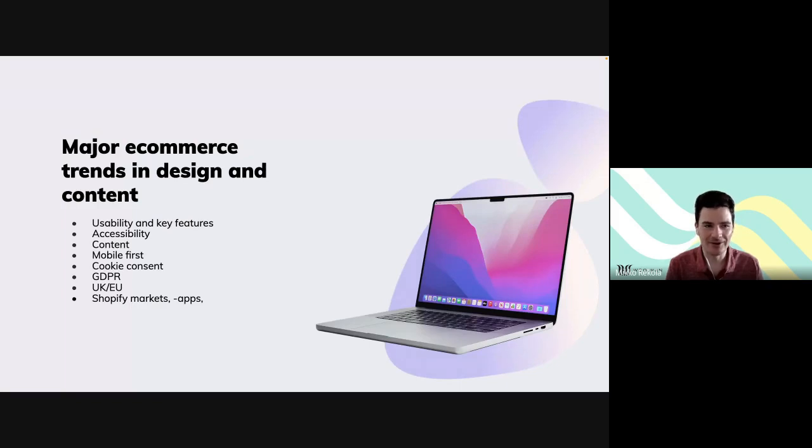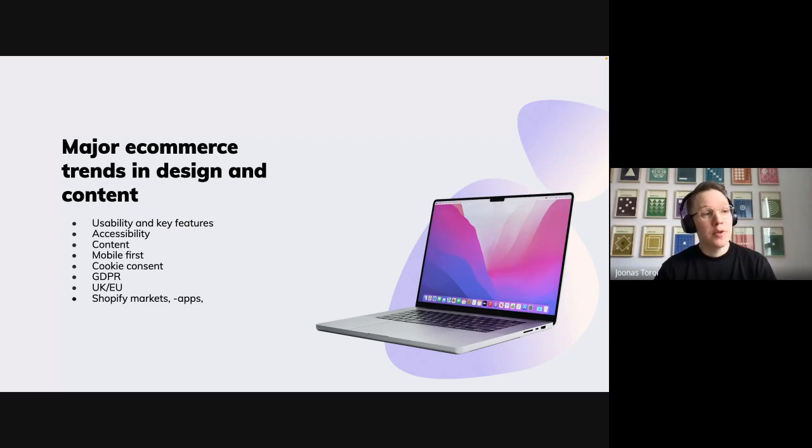Joonas, let's start going. So what about the major e-commerce trends when it comes to design and content? What would you say about usability and the key features everybody is looking for these days? Well, I think in terms of usability, you really need to focus on your end users, so what they're looking for in the online store. And I think you need to look at your online store as a store that needs to serve different kinds of needs. So the basic need, of course, is to make the online sales. So it needs to be easy to find your different products, tell about your products, but that's not the only thing.